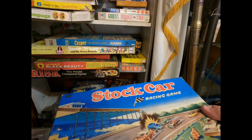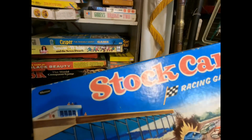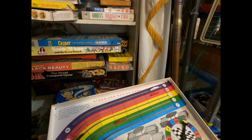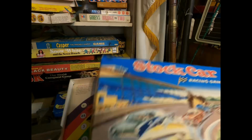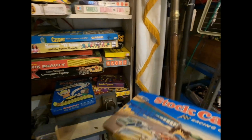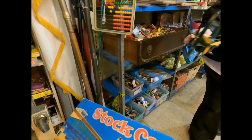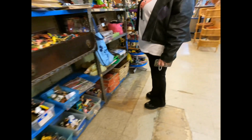Just a cool old racing related game. I think it's missing one of the cars, but not too shabby. All the other ones are right in there, you can see. So I did pick up that. Ooh, the metal airplane. Not sure how old that was, but it was pretty cool.